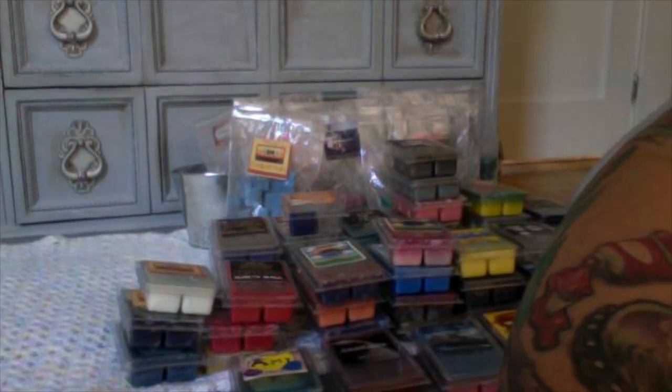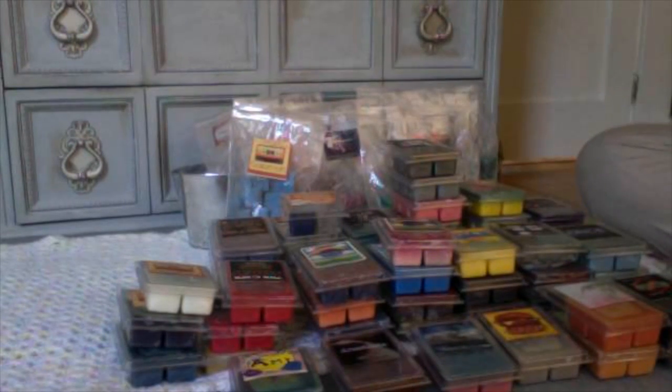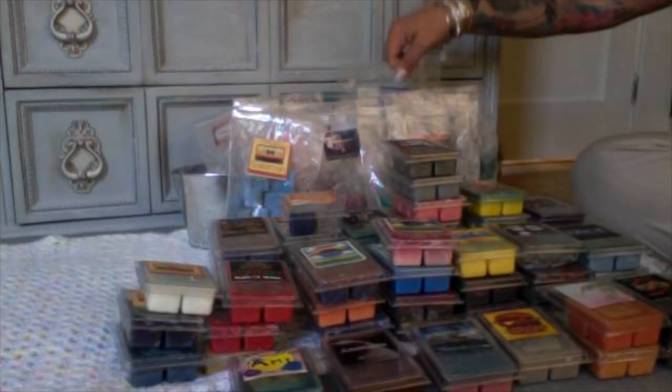Oops, hang on a second here. I have, I'd say about 2/3 of a super pan in Casper. Casper is toasted marshmallow, vanilla bean noel, cornbread, and Mexican fried ice cream. Casper is one of my favorites. It's fantastic all on its own, or it makes a great blending scent. And then I also have Casper in a clam. So that one's great.